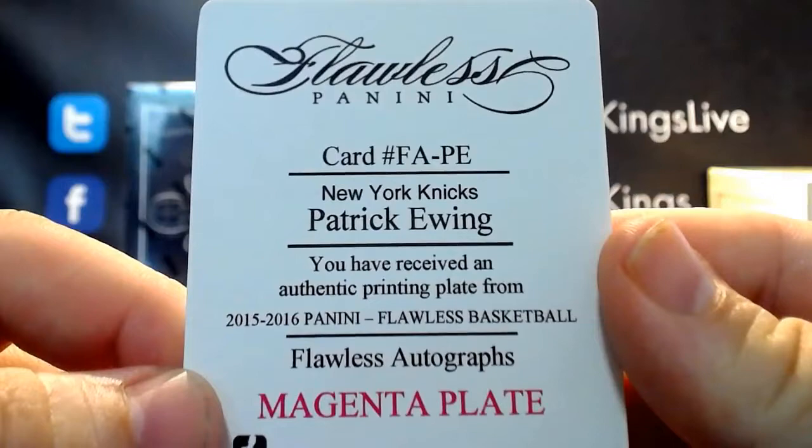101 printing plate coming up. Can we go three in a row? No. Patrick Ewing, 101 plate for the Knicks. That's coming out of Flawless Basketball. Last year's Flawless Basketball.